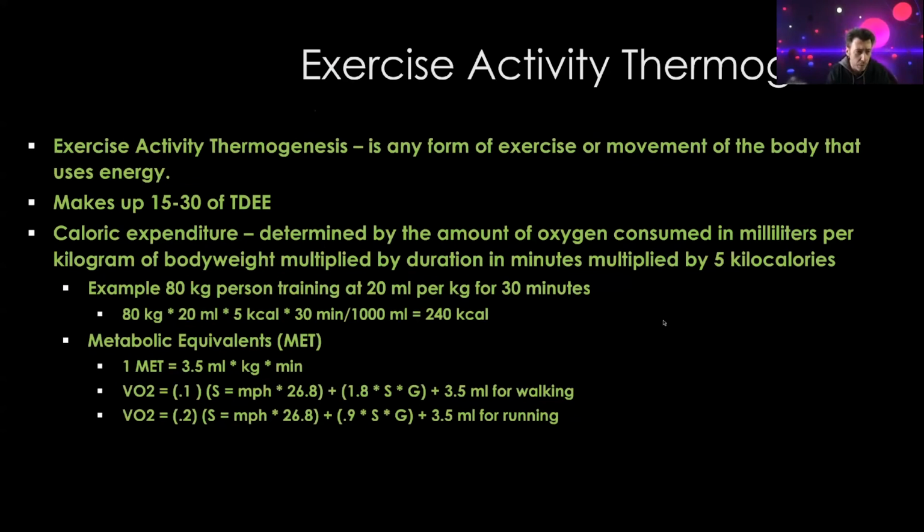Then we've got your metabolic equivalents, so 3.5 milliliters per kilogram per minute is 1 MET. And you can also do the math, and you'll see this on treadmills, basically how they're going to get the number of calories that you are burning. There's a walking formula and there's a running formula, as we see listed here.